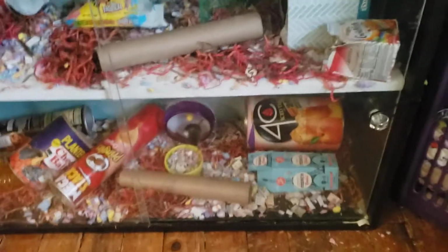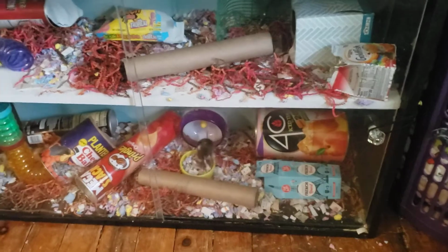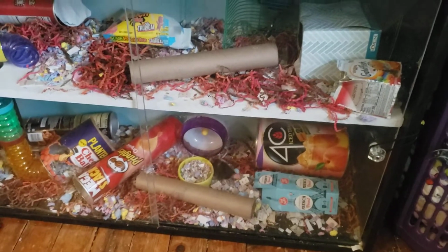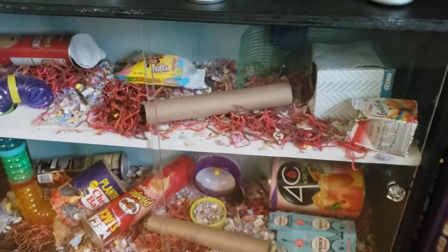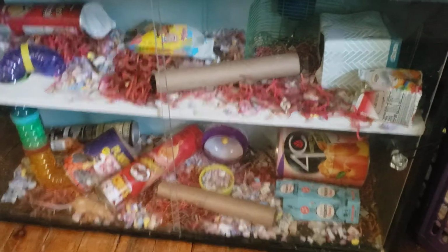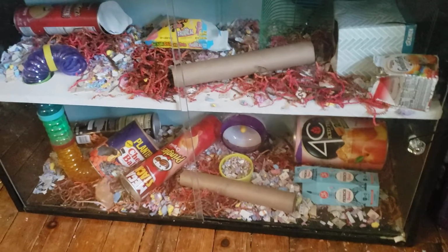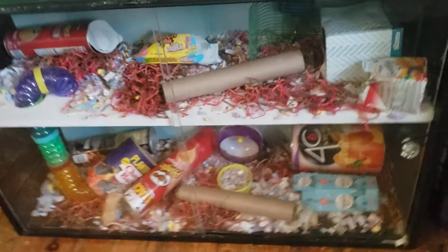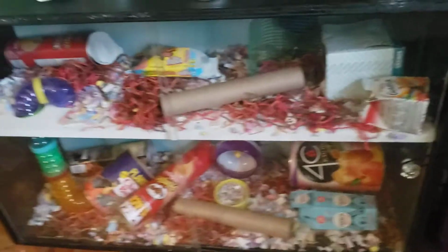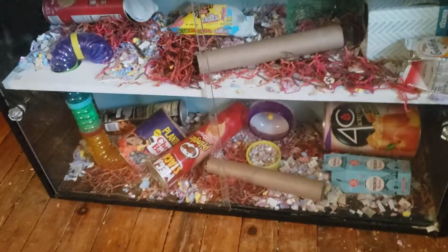I know the wheel is also smaller than I would like, but currently the only other bigger wheel that I have is made to clip onto the side of a cage. And if I put another cage half in there, I don't think it would be able to support their weight on its own, so currently I can't put in a bigger wheel. I'm going to be going to PetSmart soon and picking up better supplies for them that would fit into this. But other than that, I think this will work out great.